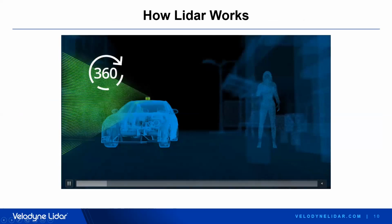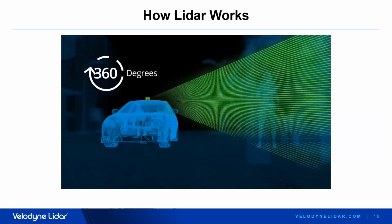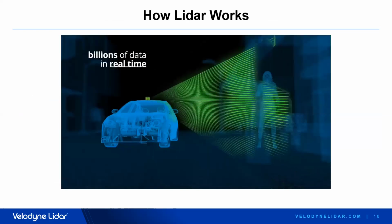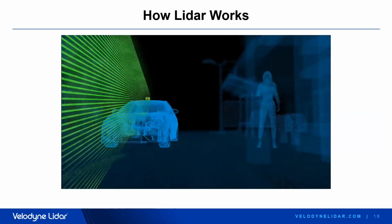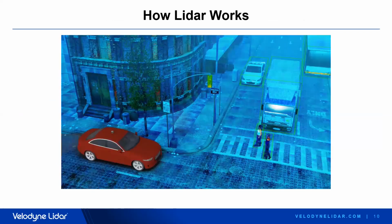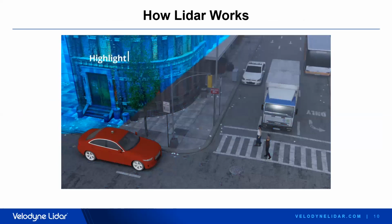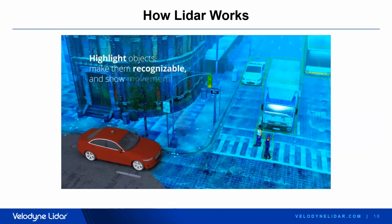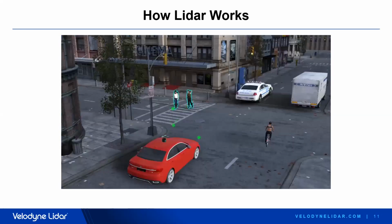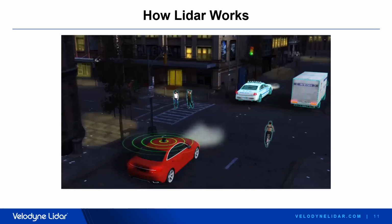A multi-channel LiDAR scans its environment with billions of photons per second at 360 degrees in order to completely see the surrounding world, whereby it highlights objects, makes them recognizable and shows movement. This is the most important basic to understand about the systems. You see it a bit highlighted here. LiDAR can handle object recognition of both non-stationary and stationary objects, and the latter is clearly a shortcoming of radar, by the way. LiDAR, as its own light source, can even see at night.